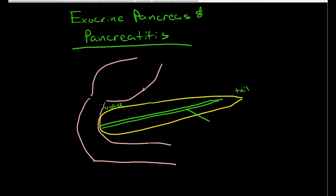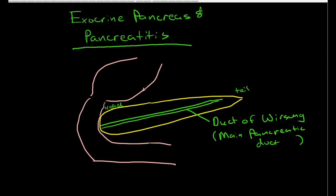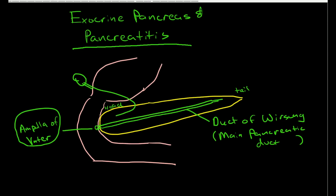And this duct, the formal name for it is the duct of Wirsung, and I've also seen it called in many textbooks the main pancreatic duct. Now, the pancreatic duct drains into the duodenum at the ampulla of Vater. Now, in about half of people, the gallbladder duct meets and forms a common duct, the common bile duct, just prior to the ampulla of Vater, and they drain into the duodenum together.